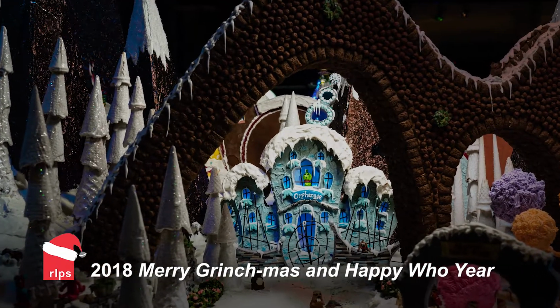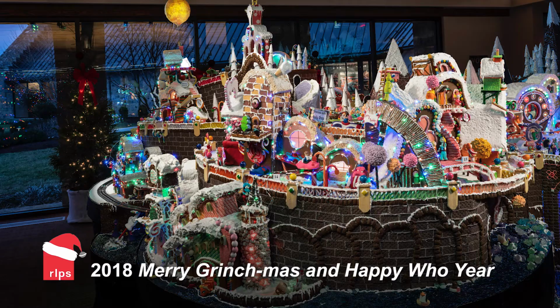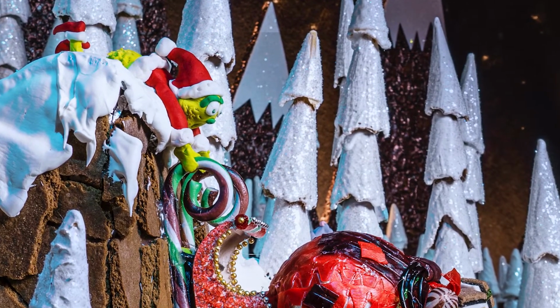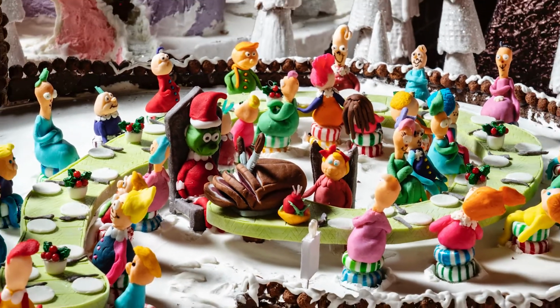We entered the whimsical world of Dr. Seuss in 2018 with Merry Grinchmas and Happy Who Year, where a gingerbread Whoville, complete with all your favorite Seussical characters and even the roast beast, popped up in the middle of our office for the holidays.